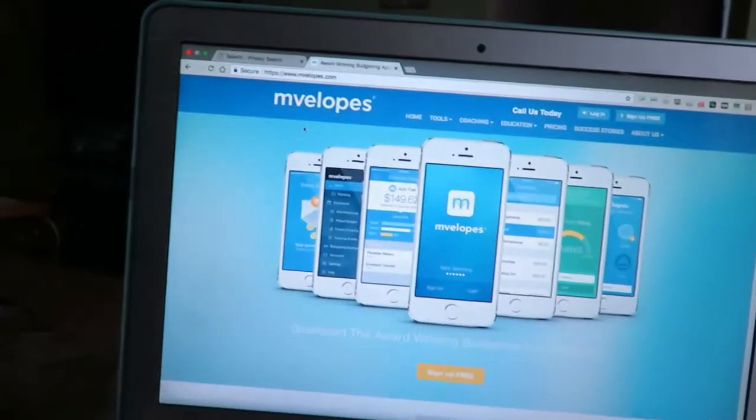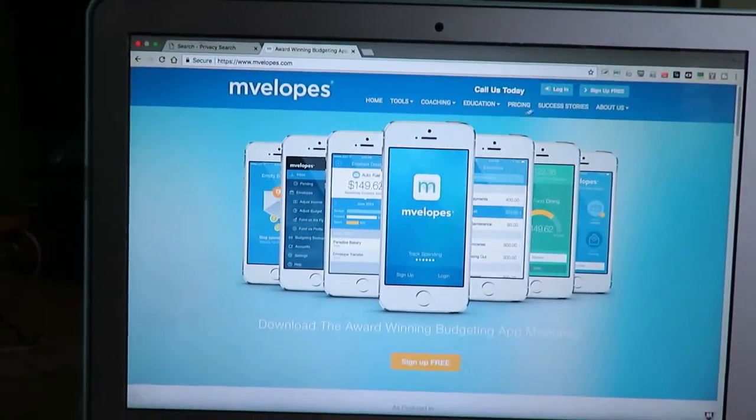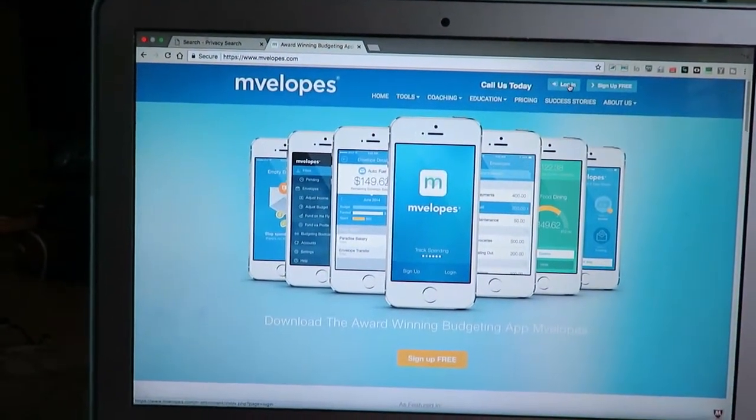The other part of this budgeting thing, and let me go to the website. Okay, it's envelopes. This is the site. This is my digital envelope. This is where I budget at, okay?